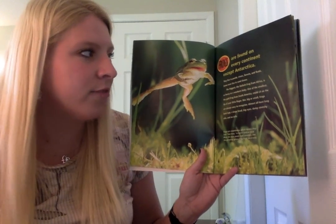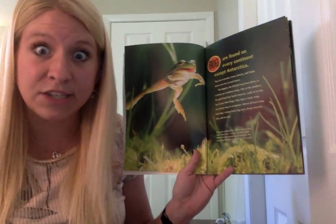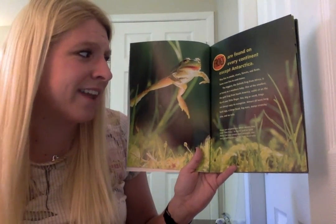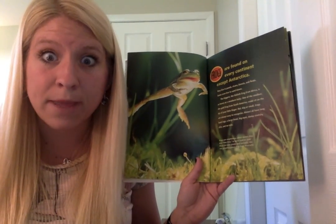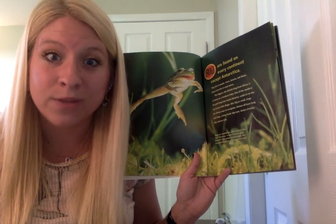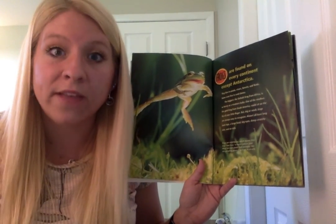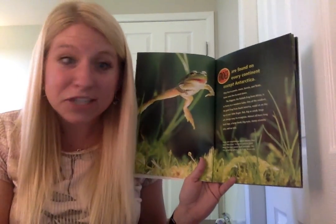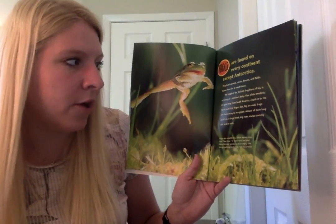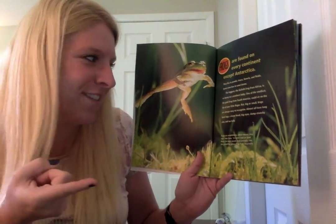They live in ponds, rivers, forests, and fields. Some even live in sand dunes. The biggest, the Goliath frog from Africa, is as heavy as a newborn baby. Wow! So friends, usually newborn babies weigh between 6 and 8 pounds. So the biggest frog in the world weighs almost 8 pounds. Can you imagine that? One of the smallest, the gold frog from South America, could sit on the tip of your little finger. Wow, look at the range in size.